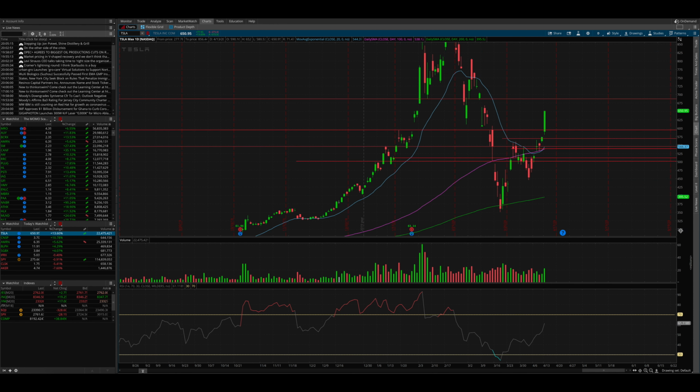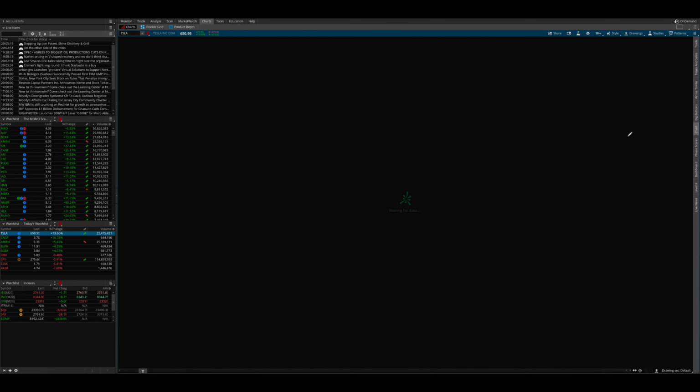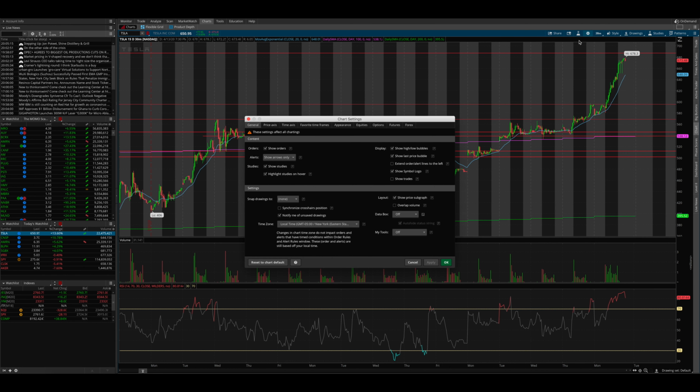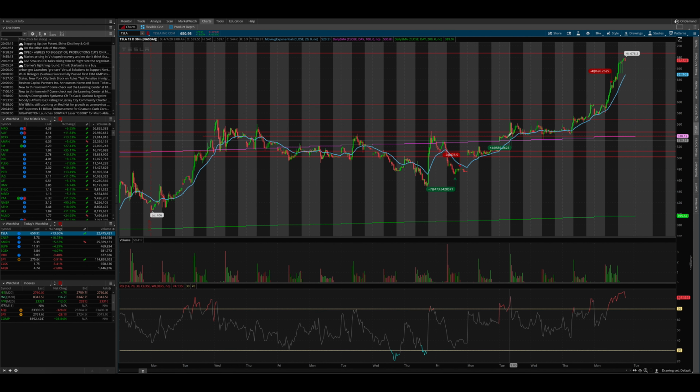And let me just zoom into the 30-minute time frame, which is how I took my entry. All right, let's do 15 days, 30 minutes. All right, I'm going to go ahead and apply my trades here so I can see what I'm looking at. Show trades.